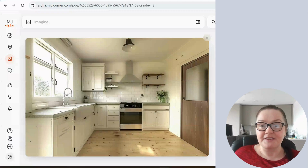Okay, so this is another one of what I'm using here. Window is on the wall. I'm clarifying what countertops I want, but it's still keeping very old doors, as you can see. But that's what I want. I'm slowly going forward with this.